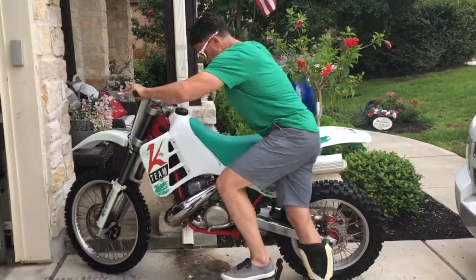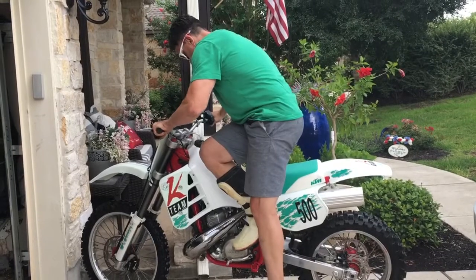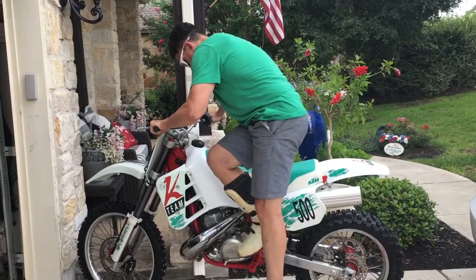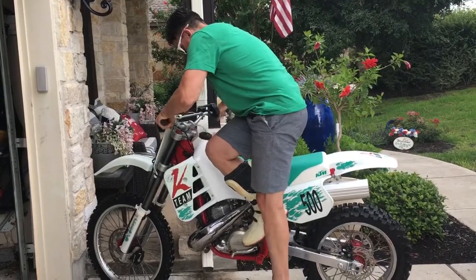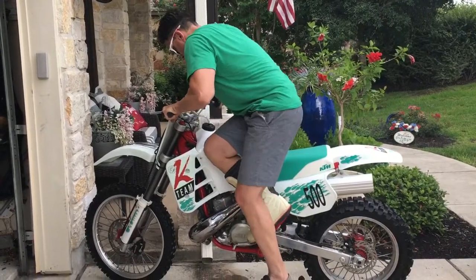You're going to see how this works. Now the bike is warm, so it's going to be a little bit easier. Going past top dead center, I'm coming back up, and then I'm just going to come straight down.